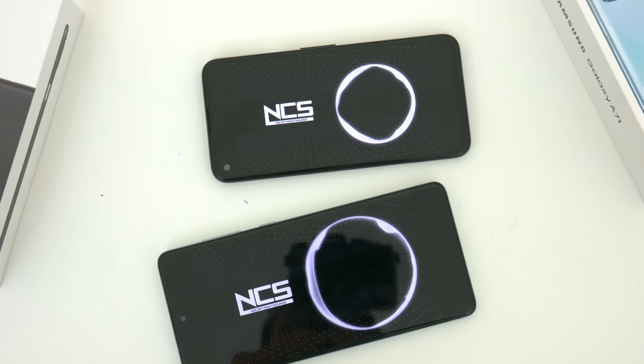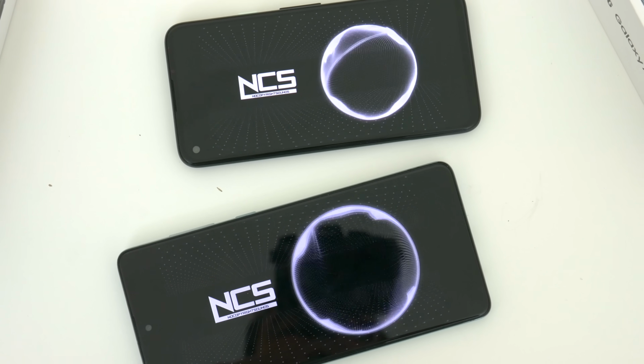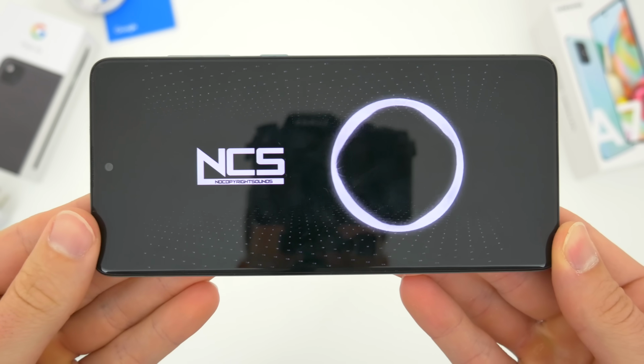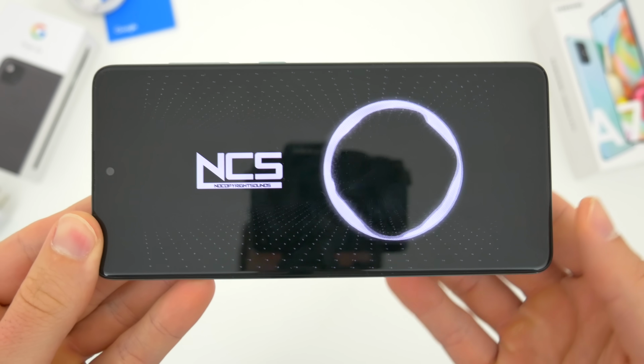And in a side-by-side test, I think the Pixel 4a has the much better out loud listening experience. And here's a quick sample so you can get an idea of what that's like.